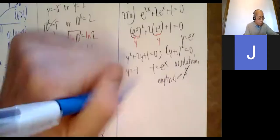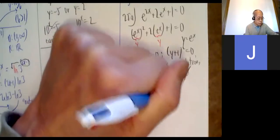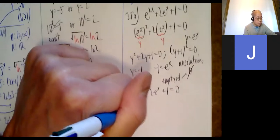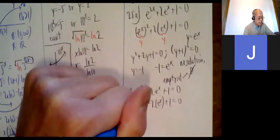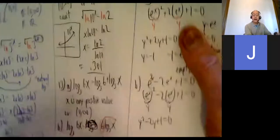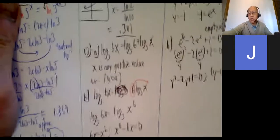Now, I'll contrast that with B, which looks almost the same, except there's a negative in there. e to the 2x minus 2 e to the x plus 1 equals 0. If you do the exact same substitution, e to the x squared minus 2 e to the x plus 1 equals 0, and let this be y. You can fill in the details, but it'll be y squared minus 2y plus 1 equals 0. All the algebra here is exactly the same as the algebra here, except instead of a plus, it's a minus, which means you would have y minus 1 squared equals 0. And that means y equals 1.